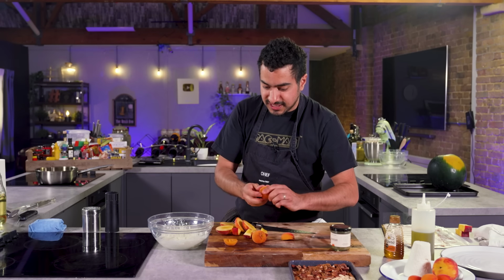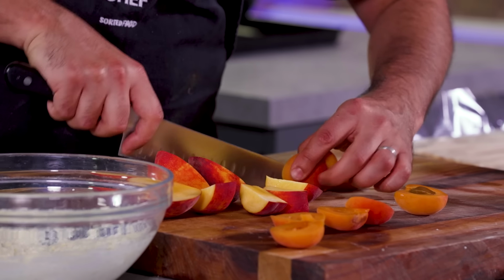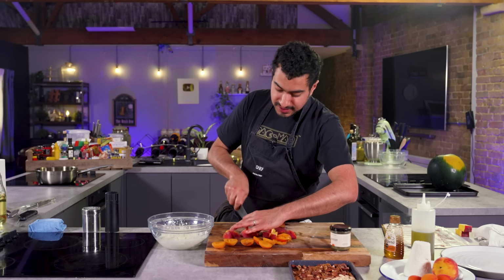Just to clarify, I'm trying to keep the shape of these apricots as natural as possible. So this will work with plums later in the season. But you've got a different kind of sweetness. It's not as sharp. It's a bit more sugary. So maybe tone down the amount of honey you're putting on it.